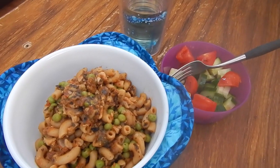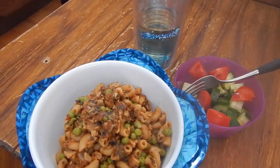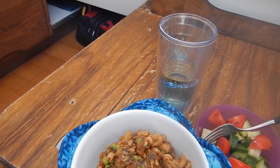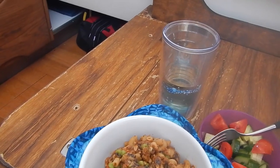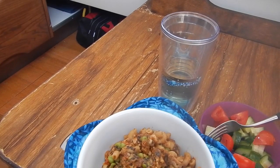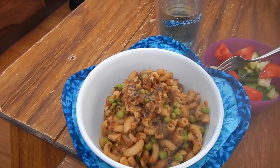And we've got a garden salad, not from our garden, but there's cucumbers and tomatoes from our local farm stand, and a little bit of wine. Since I've discovered that it's really impossible to keep ice cubes very long in an ice box, I'm researching other ways to have cold drinks. So there's a little bit of wine in an insulated tumbler, and that seems to keep the wine chilled long enough for me to drink it. You just have to remember not to fill it all the way to the top. So that's dinner for tonight.